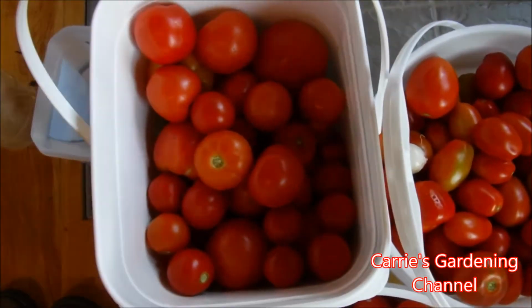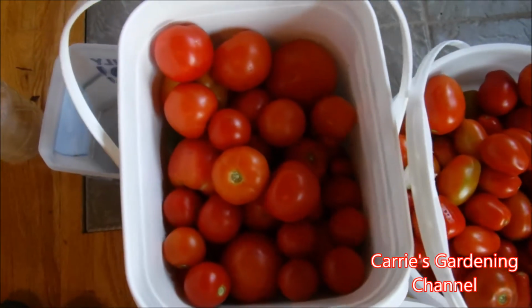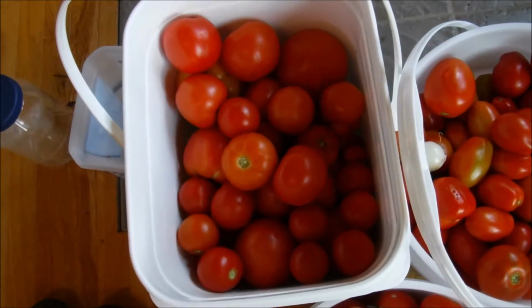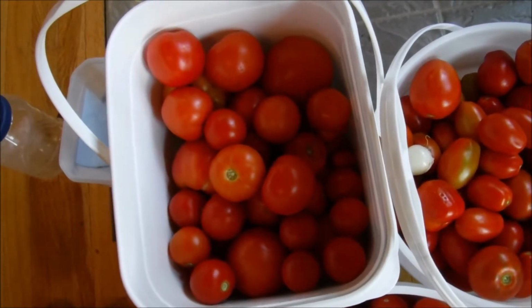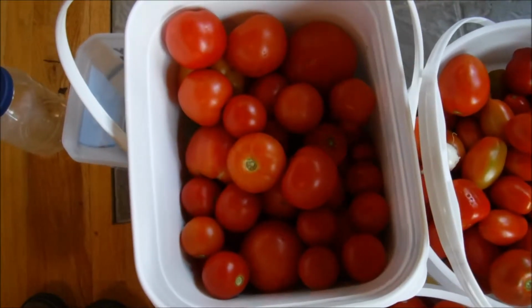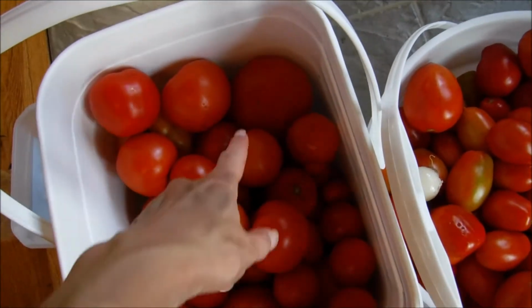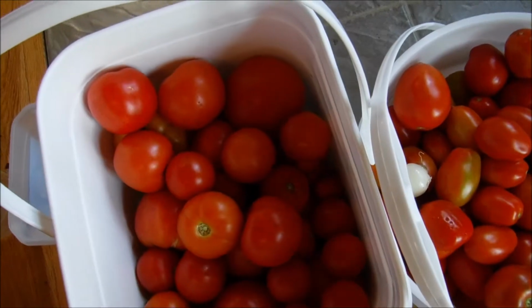And this bucket here is another 4-gallon bucket. Now these came out of the Hollow Garden here, and I do see a Mr. Stripey in there, and I see the little cherry Roma tomatoes are still giving. And we see a few Mr. Stripeys in there actually, and see some of the, that's either a Mountain Merit or it's a Better Boy.